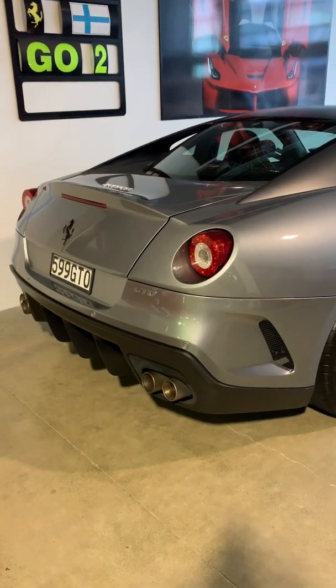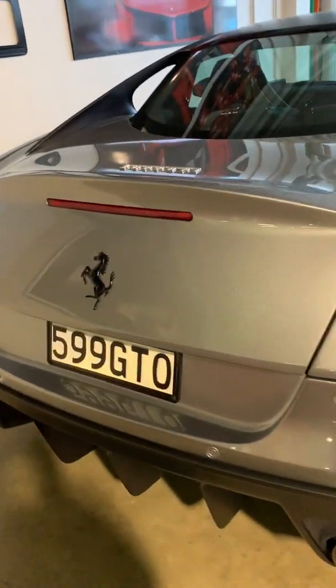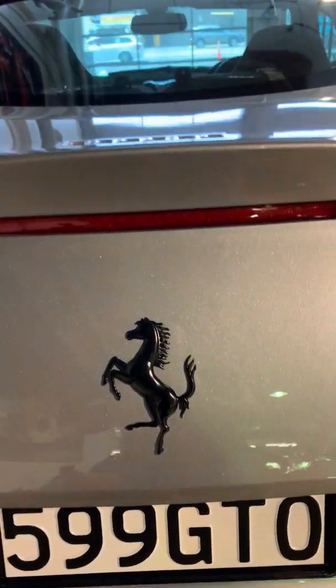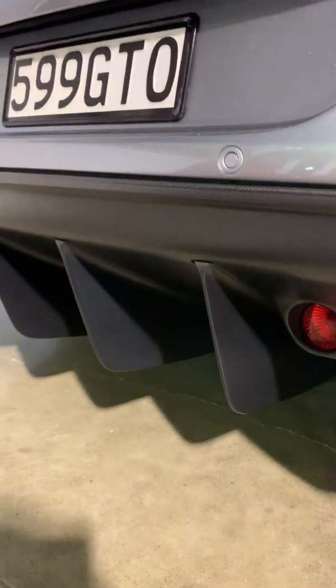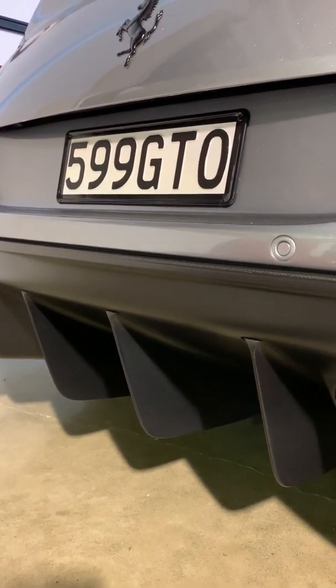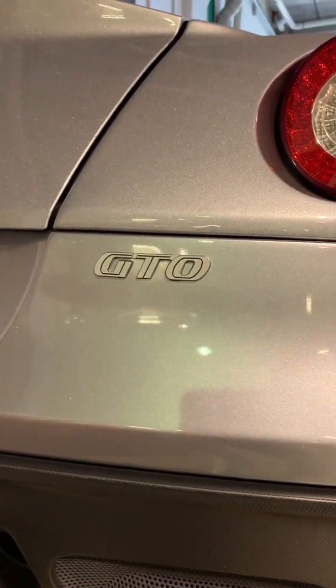There's quite a few things that differentiate this car from the standard 599 GTB. Some of them are cosmetic in nature, so it's got the black Cavallino Rampante prancing horse on the back. This car was ordered by the original owner with the Ferrari luggage, which I think is a really cool extra. It's badged GTO and made out of Alcantara with the red stitching. If we go back here a little bit, it's got the titanium exhausts and quite aggressive underbody aero, much more so than the normal GTB, and you can see that's all done in carbon fibre, and of course the famous GTO badge.